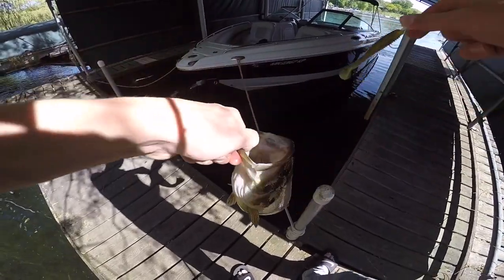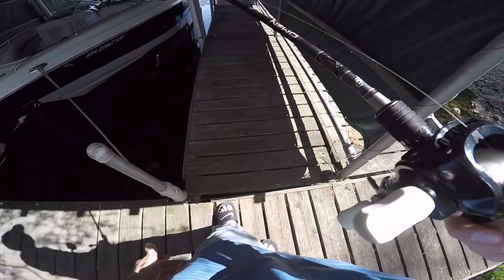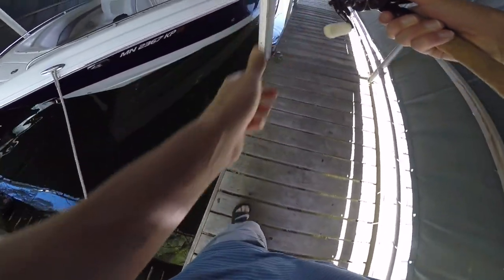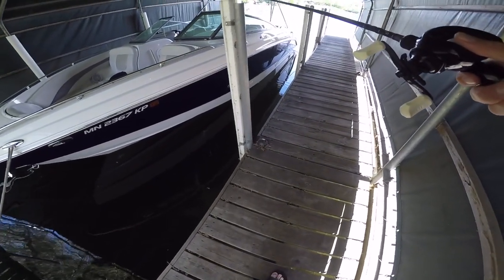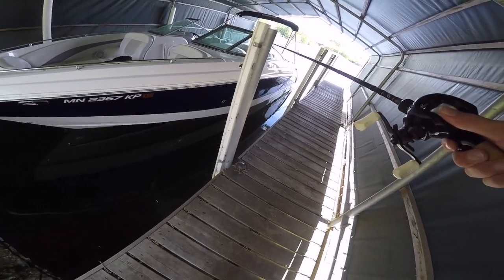There was literally a 4 pounder though, sitting right next to my line. Didn't want to bite it though. I can see him right here. Hopefully he saw me. He's right here though. Come on buddy, come on.